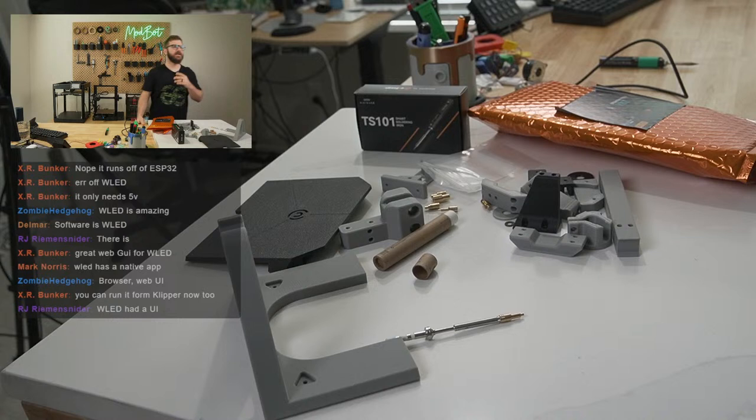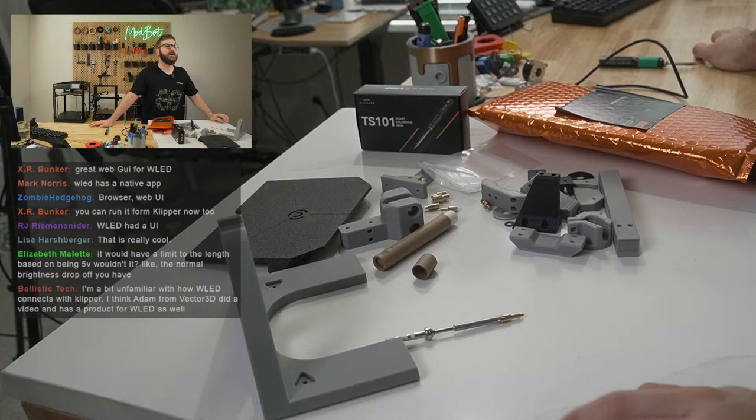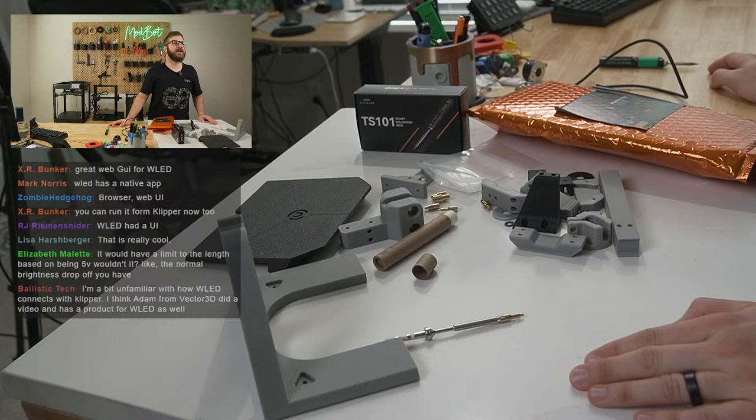WLED has a UI. Oh, sick. Okay, browser web UI, you can run them from Clipper now too. Okay, so WLED is typically run off of an ESP32, sort of an interface for RGB or LEDs in general. WLED is a native app. Sick! That's super cool. It would have a limit to the length based on being 5 volts, wouldn't it? Like the normal brightness drop off you have.